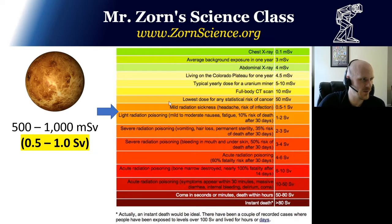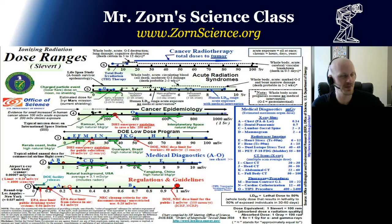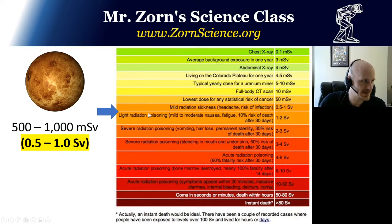Now, if you go to the next level, which is 1 to 2, that's the possible range that the government is saying you could be in for a 3-year Mars mission. The next level up is light radiation poisoning, mild to moderate nausea, fatigue, and a 10% risk of death after 30 days. That's a big deal. Like a 10% risk of death after 30 days. All right, that's pretty high. I mean, I guess it's not really that high, but still, having that small chance of death within 30 days is not really good. And these are all predictions. Like, we don't know.